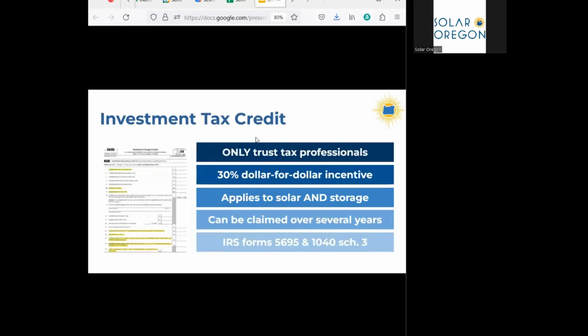We'll go over the investment tax credit in a little bit more detail. So disclaimer, Solar Oregon is not a tax professional, and the information we're about to tell you is for educational purposes only. Do not interpret anything you hear today as official tax advice. That being said, there are a few things to know about the ITC. The ITC covers the cost of both solar and battery storage. It applies to the traditional solar panels as well as solar tiles.